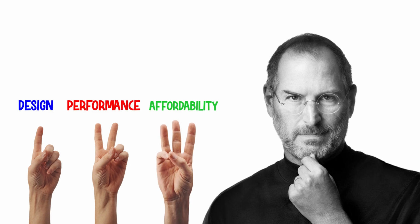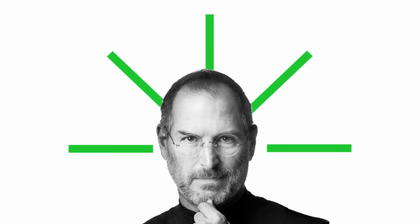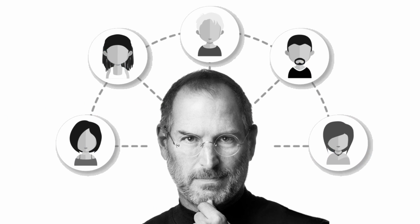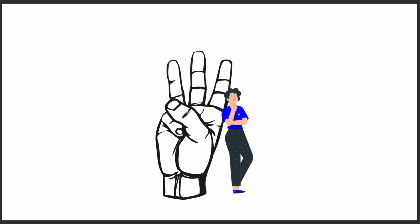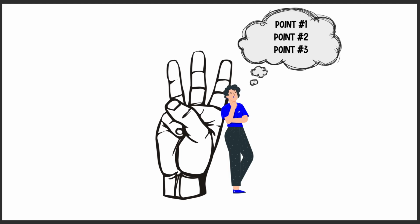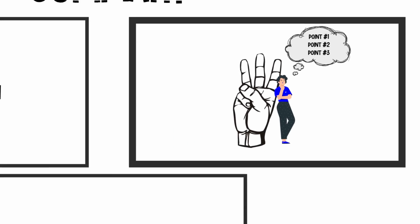affordability. Jobs' ability to use the rule of 3 in his presentations was just one of the many elements that made him such a successful communicator. By following his example and using the rule of 3 in your own presentations, you can make sure that your audience takes away the most important information and remembers it long after your presentation is over.